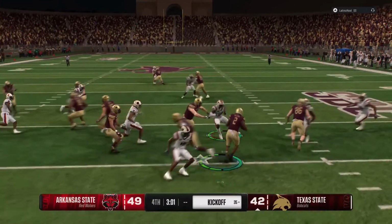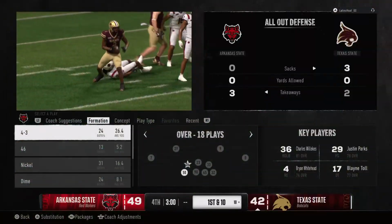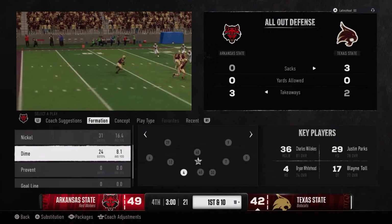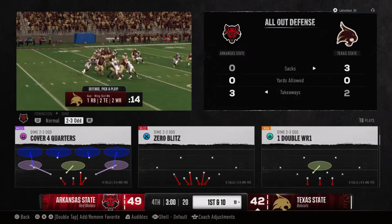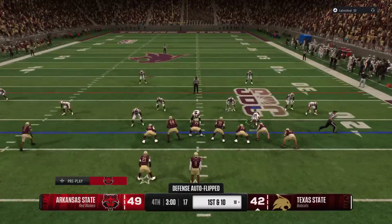Coming out with it, it's Wilson. He was looking for some running room, but not much to be found as he stopped at the 18. Texas State has the football back, and they'll go on offense.